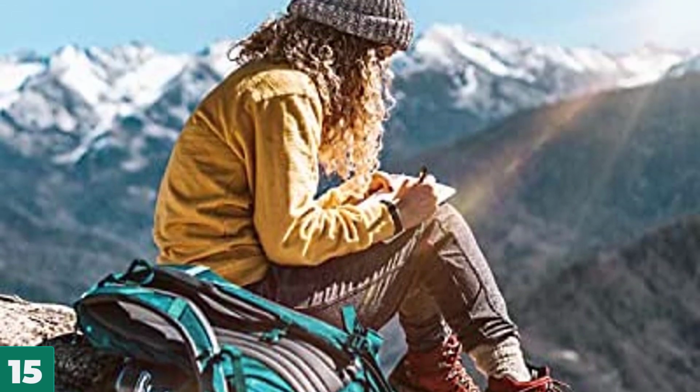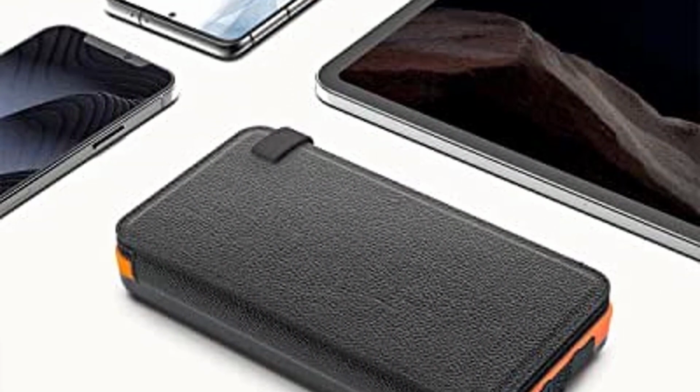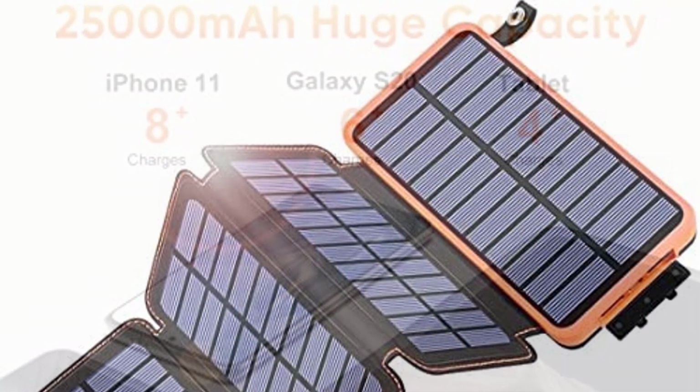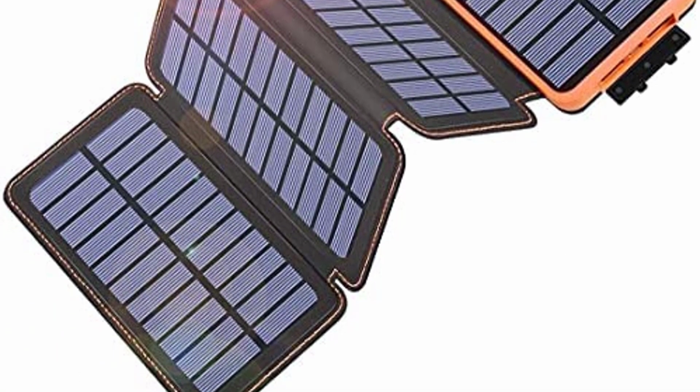Number 15. Tranmix Solar Charger 25,000 mAh, portable solar phone charger with 4 solar panels, high-capacity solar power bank external battery pack for smartphones, tablets and hiking, camping.